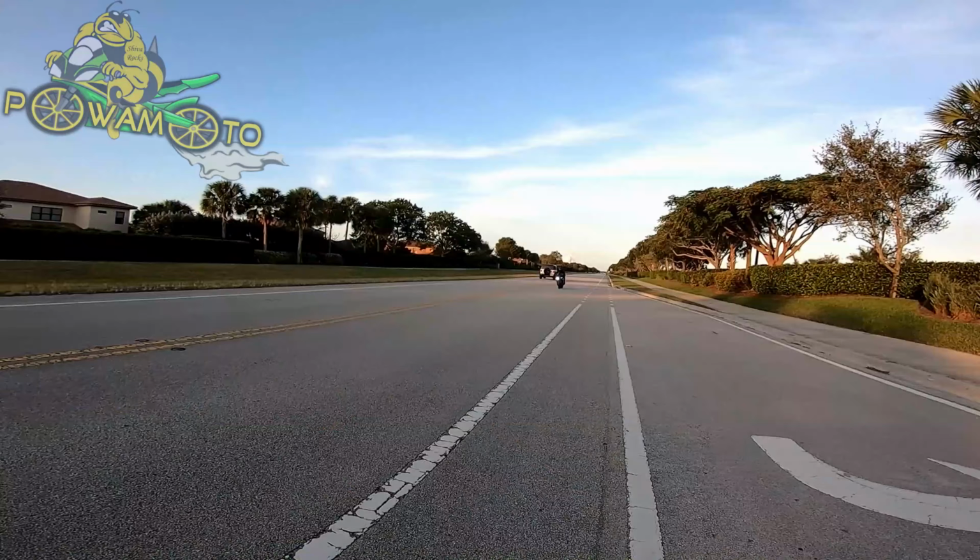This thing's a 2021 R1. It's not the M model, but it's still built to look like an M model, just without the suspension on it. Look at this thing. Carbon fiber tail, carbon fiber underneath, carbon fiber winglets. We've done the front nose, the intake, and the front fender in carbon fiber. We put on the winglets.